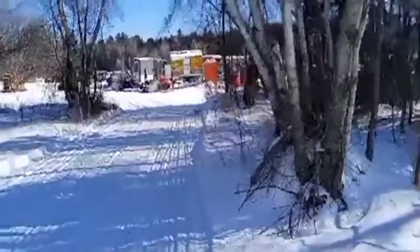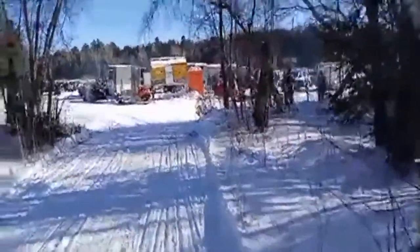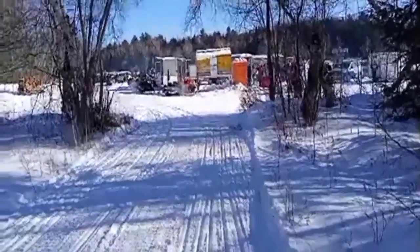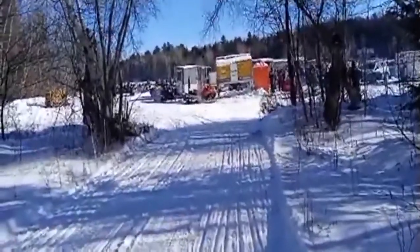Well, let's get closer. See where they're going. Okay, so that's the organizer. She would have told me if I was in the wrong spot. I'm hoping.